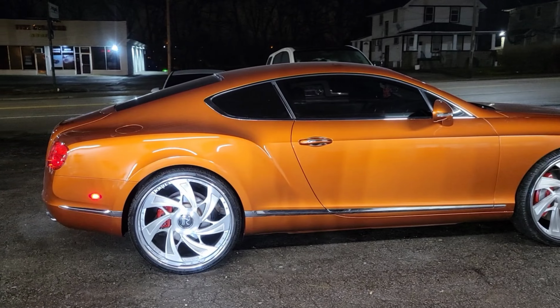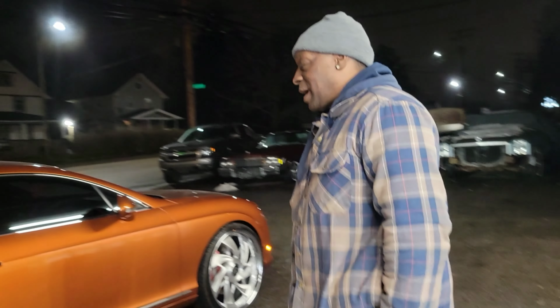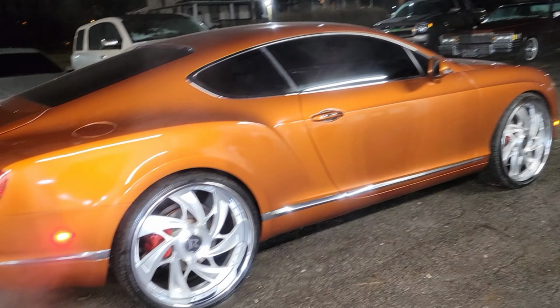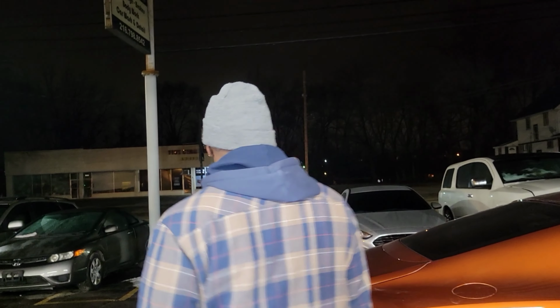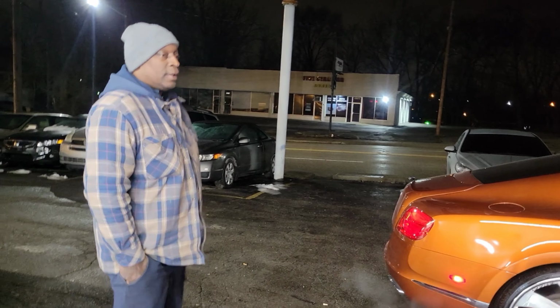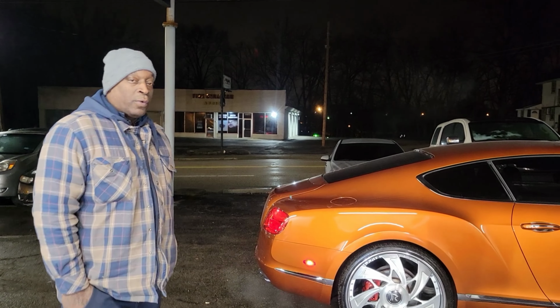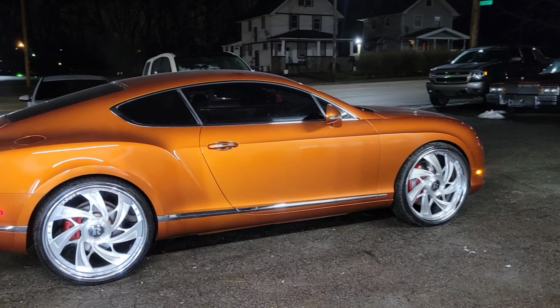Right here at Glass House Auto Body with the owner, my man, one and only T-Money. Let us know what's going on with this. What year is this? 2017 Bentley GT Continental Coupe. What size rims you got on here? 24s. It's looking good.